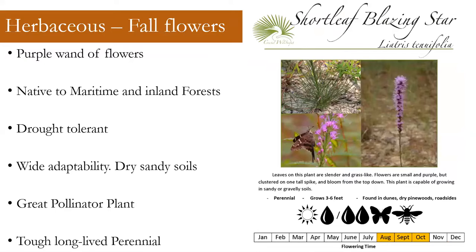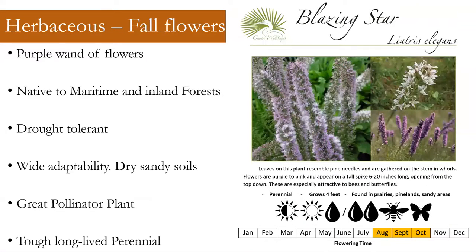Another great fall flower is blazing star. We've got several different species. They have a little bulb that they grow out of, so it gives them some really long-lived perennial potential. Sandy soils, they're drought tolerant. There's just a lot of different species. Just kind of a really cool linear look to it. Great thing to put back in the border when the rest of the year it's not doing much, and just let fall be when it does its show.